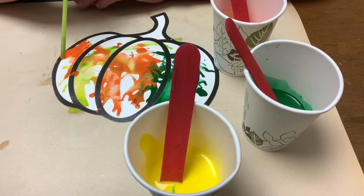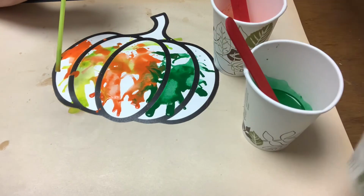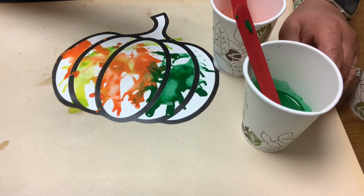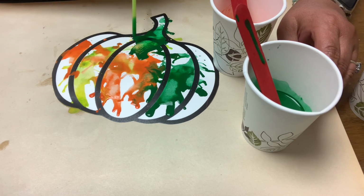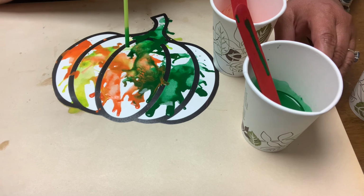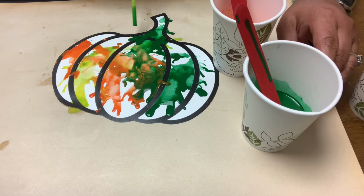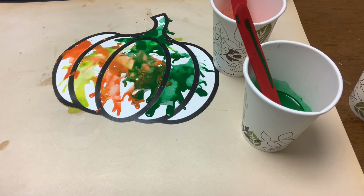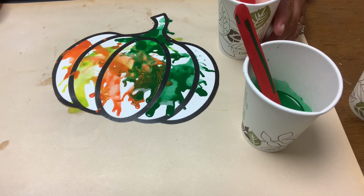And that's all there is to it. You get this really neat splash looking pumpkin. Some green up by the stem. That's all there is to it. That's your straw painted pumpkin.